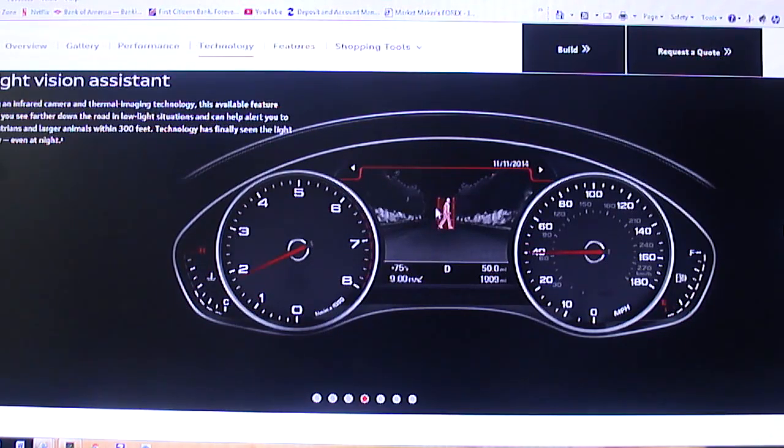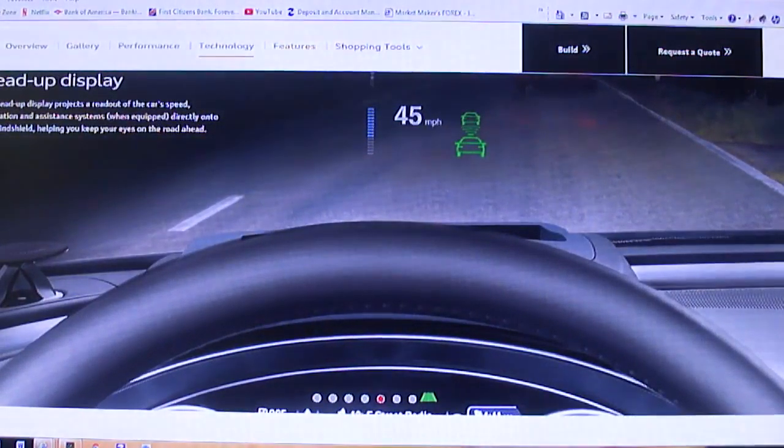It will alert you and actually pick out in red boxes, like a missile targeting system. Within 300 feet of any large animal or pedestrian, it will highlight them and alert you that they are in the road. And if you do not hear the alert for some weird reason, the car will automatically brake itself. Alright. You get a head-up display.